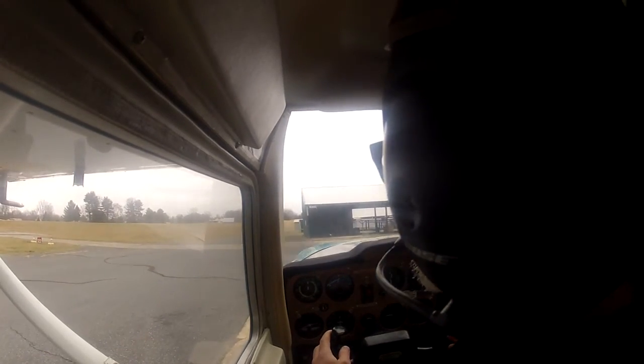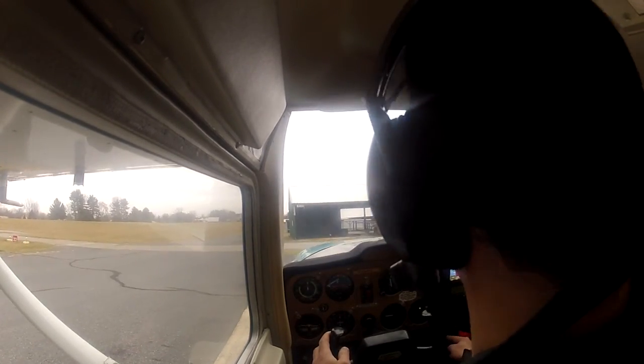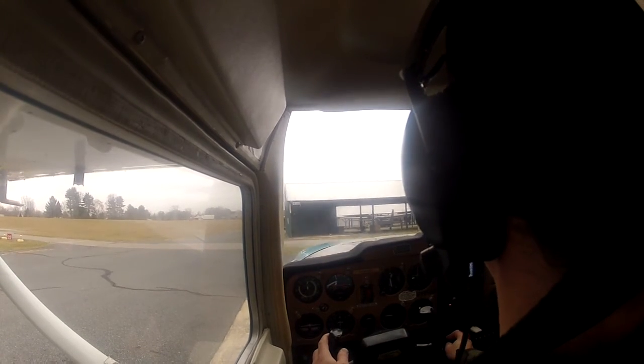Looks good. All right. 1800 RPM for 30 seconds. Everything electrical off.